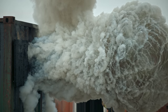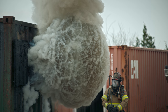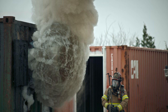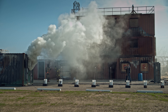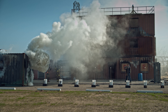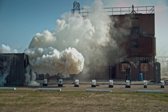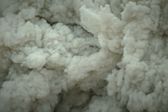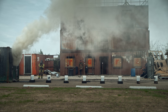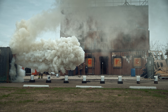Oh, it's like a sphere that just keeps growing out of itself. It looks like there's something solid pushing it out. Pretty much just all smoke and fire. That is insanity. Look at that. Goodness me. What an absolute... I like how it grows from a perfectly central point. A little bit of flame.